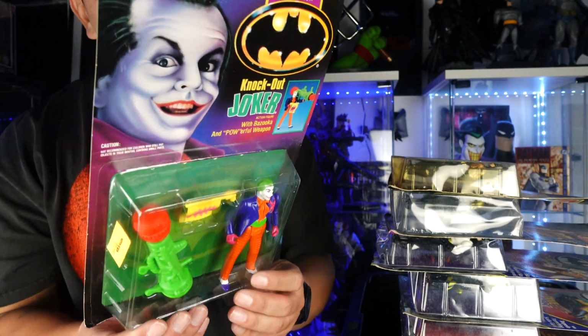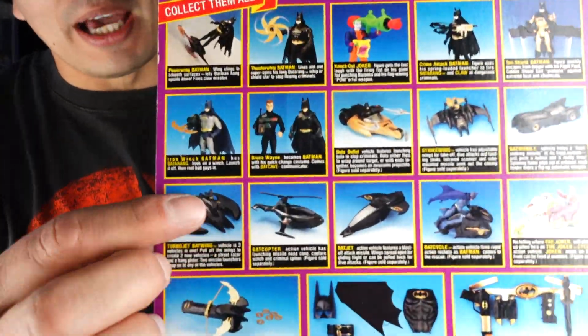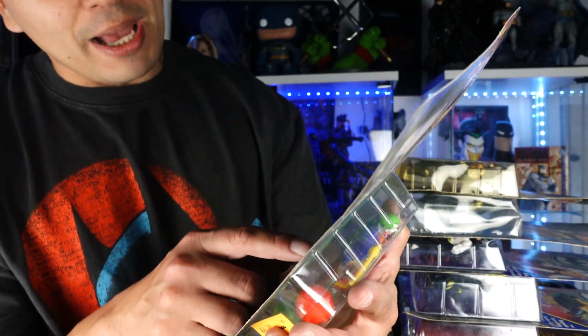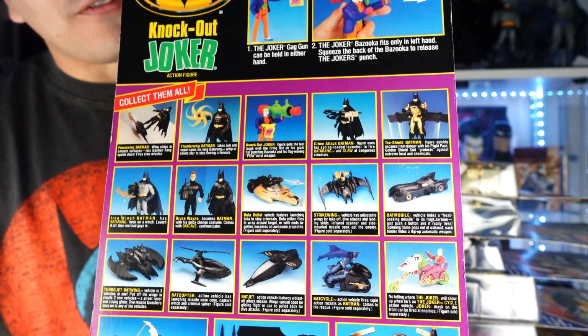Now, if you look on the back, there's several of them I need, and this is going to be hard to get. Like, for instance, the Turbojet Batman. I know somebody who's selling that, but $500 is a little bit too much. And then I also need, from back here, the Batmobile from the Dark Knight collection. That one I used to have as a kid, and that's another one that's like $400.